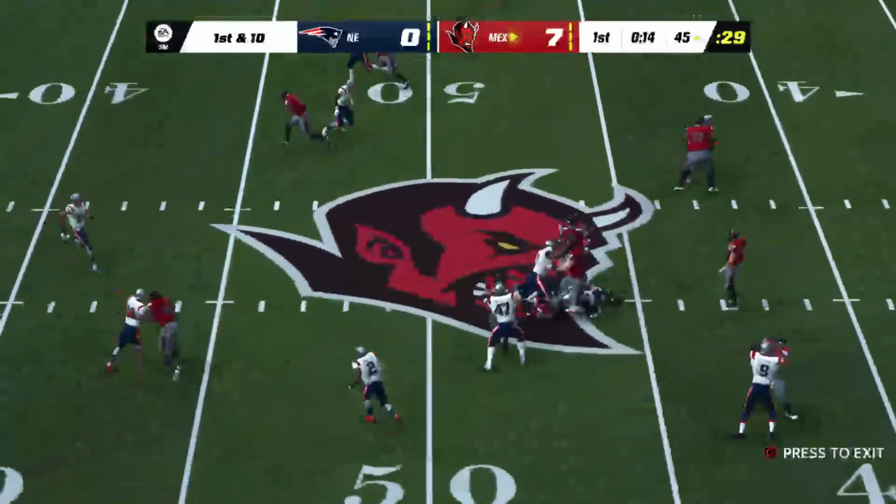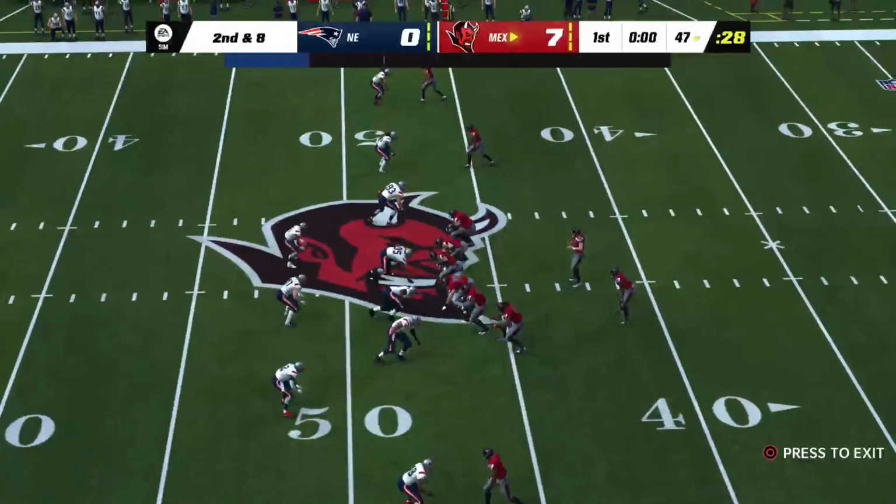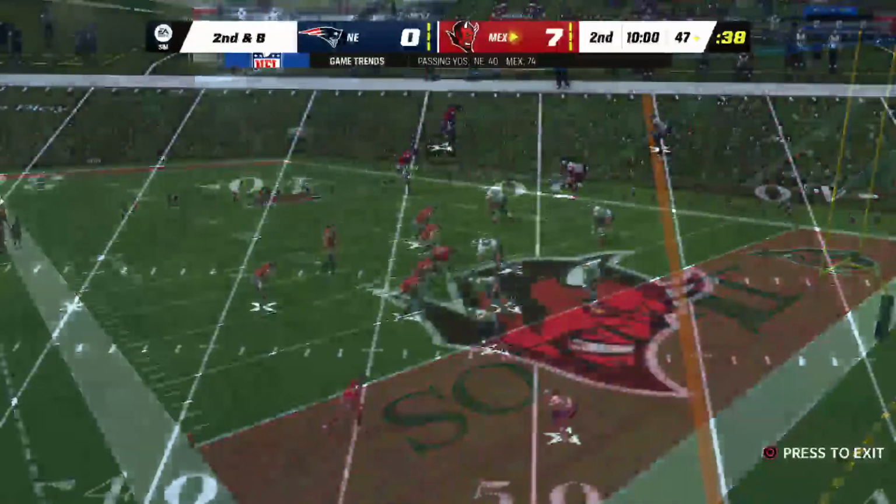They'll start this drive out on the ground. He fights forward for a modest 2-yard gain, 2nd down. After 1, 7-0 on EA Sports.